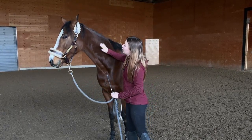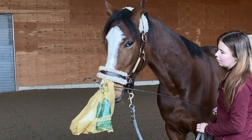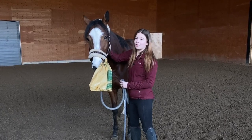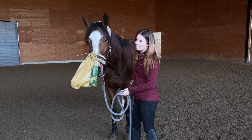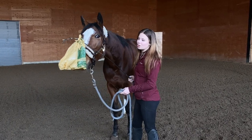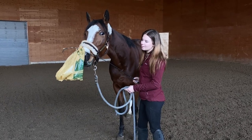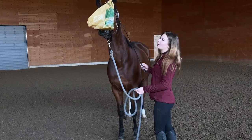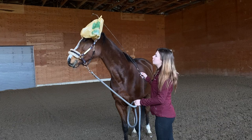Good girl. You want to smell it? I always would prefer the fear to be replaced with curiosity, like see how she's sniffing the bag and she's curious about the bag as opposed to being scared of it. See? It's not going to hurt you. Smart girl. All right, let's do a little bit around your head, nice and slow.